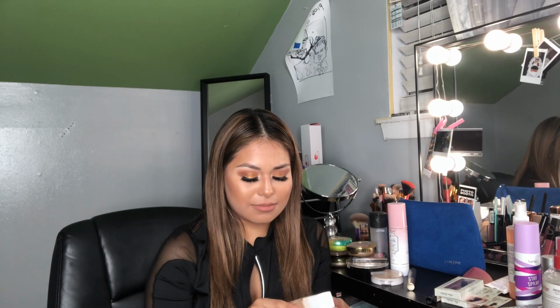A little bit goes a long way. I believe it's full coverage. It just has a really nice coverage to it. You have so much control with this foundation and the coverage you want with it. And I don't know, it's just perfect. I feel like anything that you look for in a foundation, this baby has it.